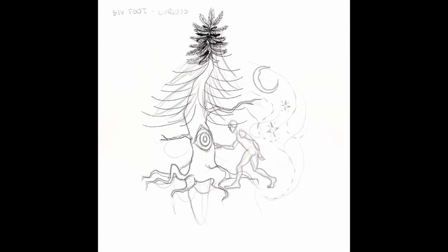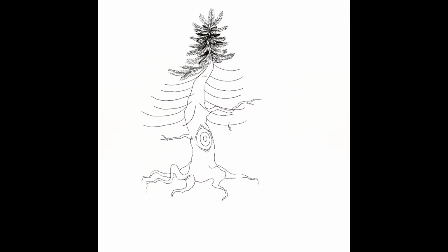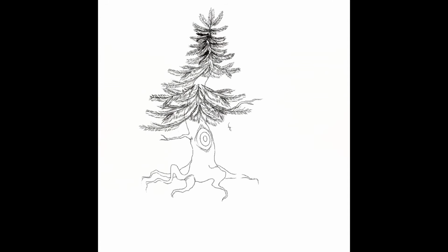So this drawing was from day 1, and the prompt was Bigfoot, and the descriptive word that was included with it was curious. And this one already was very challenging for me because I have never drawn anything remotely close to looking like Bigfoot, and he wound up just looking like Chewbacca. But is there a real difference between Chewbacca and Bigfoot? One is like a space Bigfoot and the other is just Earth Bigfoot?